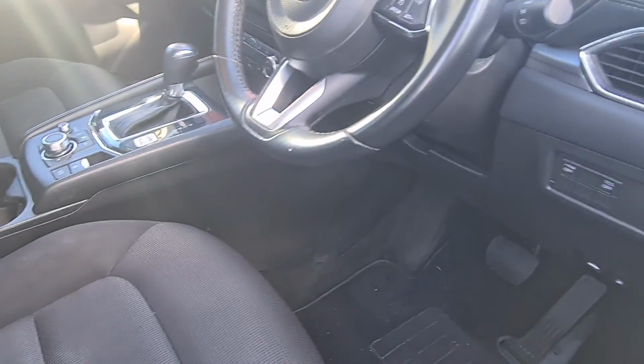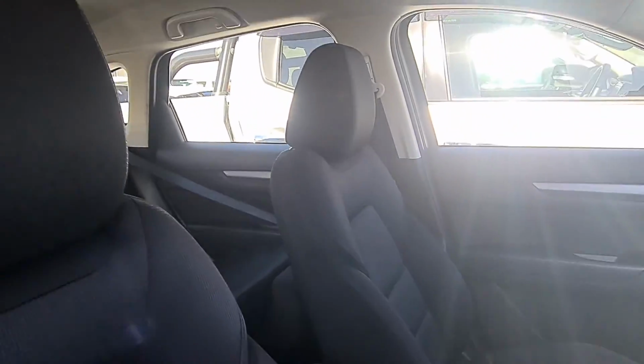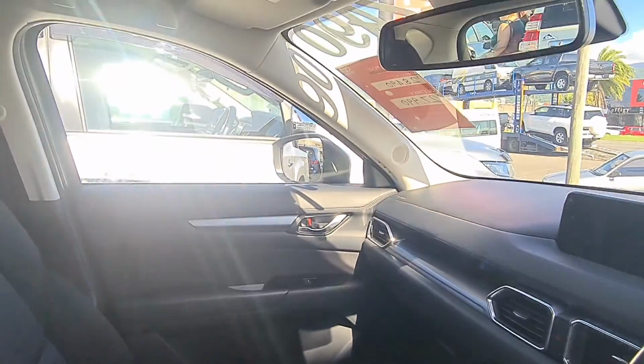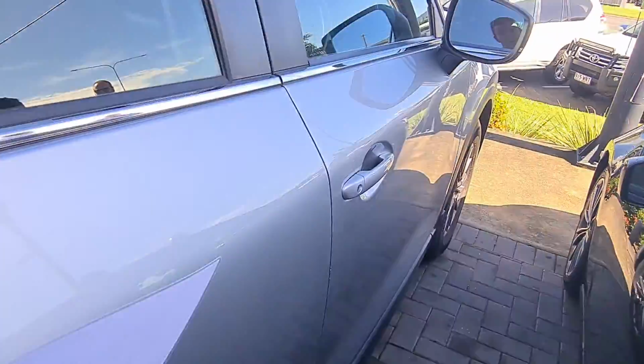So these do get detailed again before we send them away. So across those seats, that passenger side there as well, and that roof lining. So super well looked after on the inside there too. I'll take you through that a bit better once we get back around.